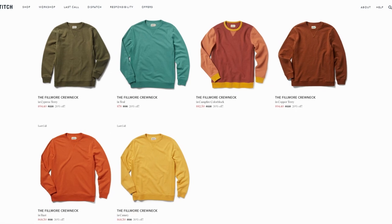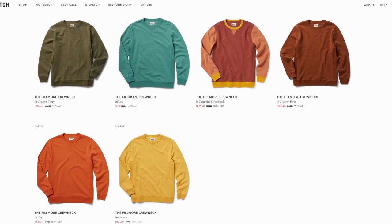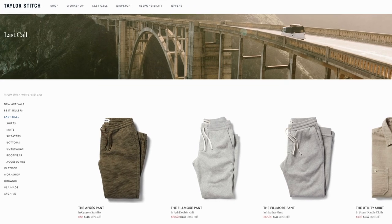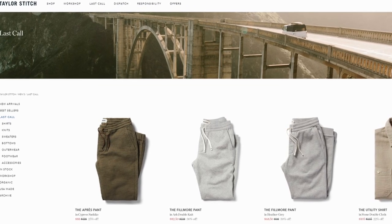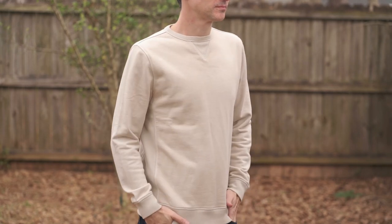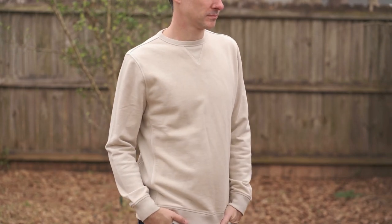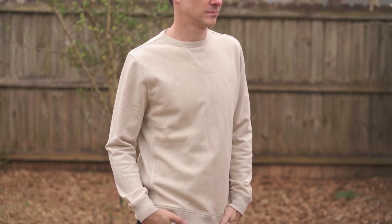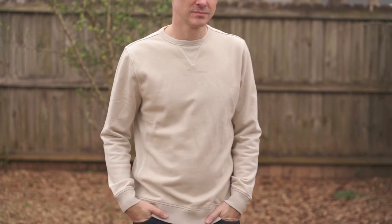Now, the color that I have is a cream color, which is not currently in stock, but they have a lot of other cool colors. And most of the colors that they have available right now are in the last call or their clearance section. So if you want to get one of these, definitely check it out now. But this is a fantastic sweatshirt, top tier sweatshirt for me personally. This is something that I always want to have in my wardrobe. And yeah, you can even dress this up a little bit, believe it or not. Definitely check out the Fillmore crew neck from Tailor Stitch.